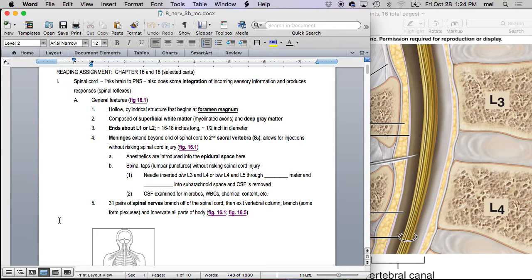Or sometimes if you have a cancer, a CNS cancer, remember cancer cells really like to get mobilized to go to other regions, and they will go through the CSF, and you can find them sometimes in the CSF as well. So that's called a lumbar puncture or spinal tap.